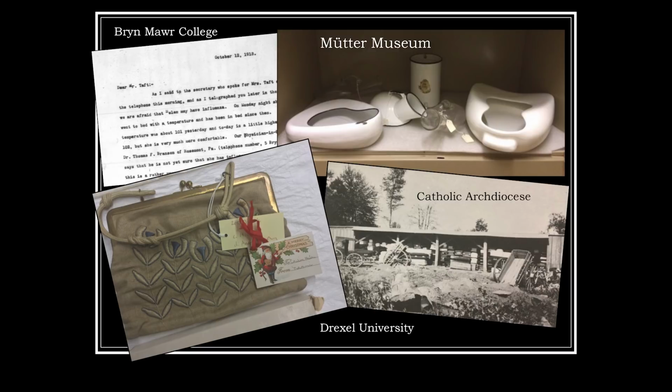And they happen to have some very interesting correspondence between students talking about the experience of living and going to school at Bryn Mawr, but also dealing with the flu and not being able to go outside the perimeter. But I think my favorite artifact that we discovered came from Drexel University, which has a costume collection.